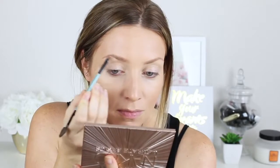So what I do for my eyebrows, I brush them out, and they're pretty non-existent, so I have to do a lot of work to them. So I just usually define the arch first and then kind of go from there. It's kind of a process for me.